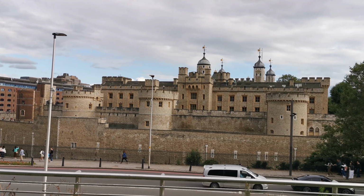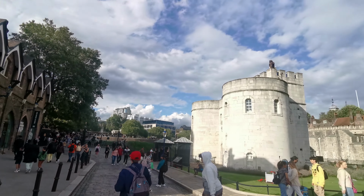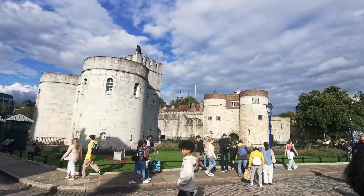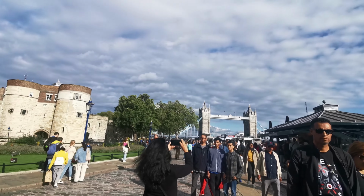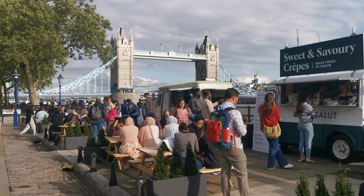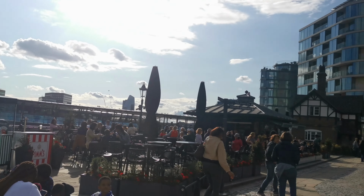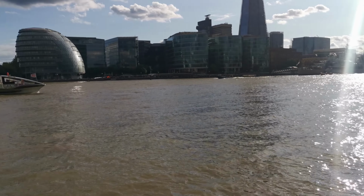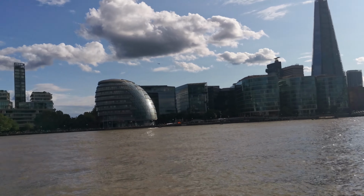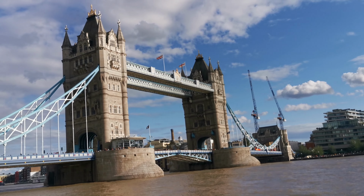This is the infamous Tower of London. It used to be a place to keep political prisoners. It's the famous Tower Bridge.